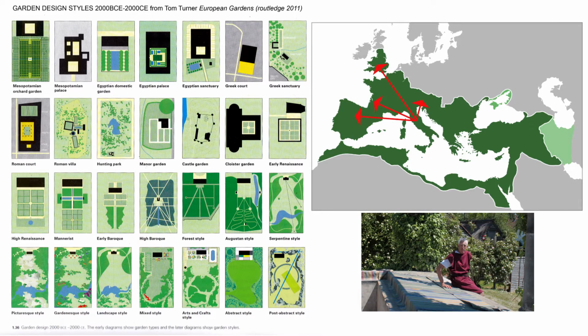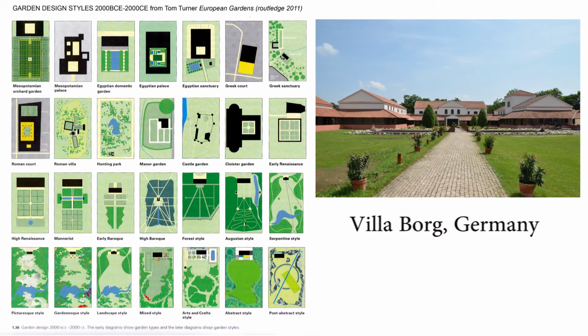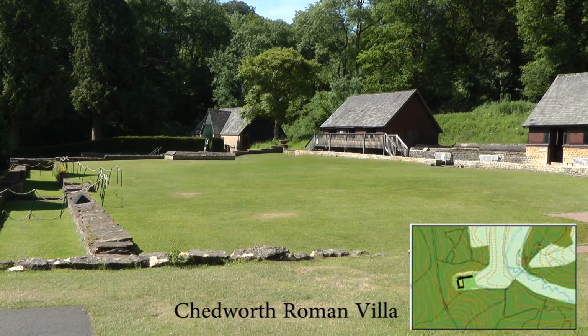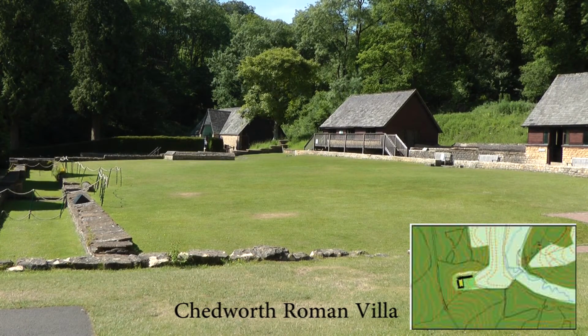The art of making private gardens travelled to North and West Europe with Rome's armies. Governors and landowners made villa gardens of the kind their families had enjoyed in Italy. Villa comes from the same root as village, and their estates were small settlements, not unlike the medieval manors which followed them.